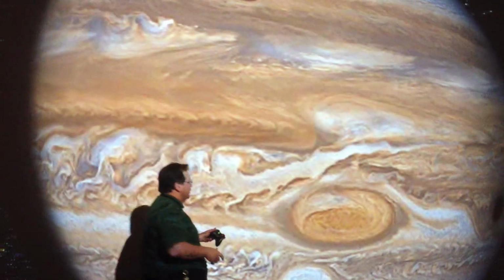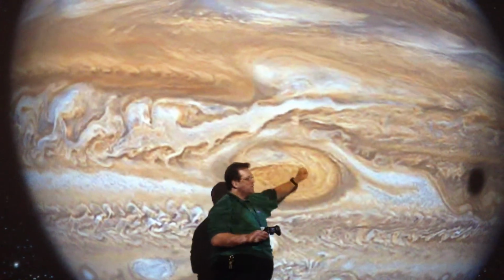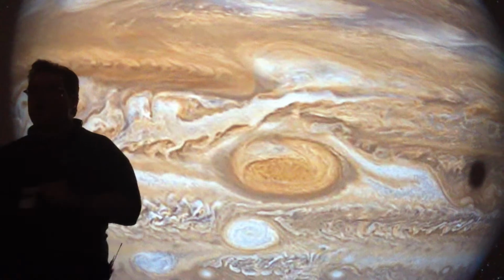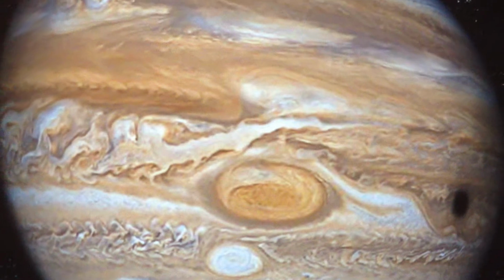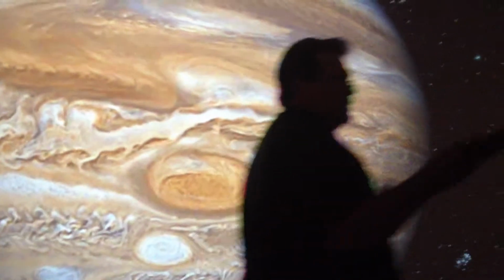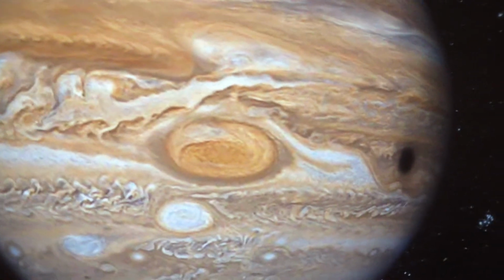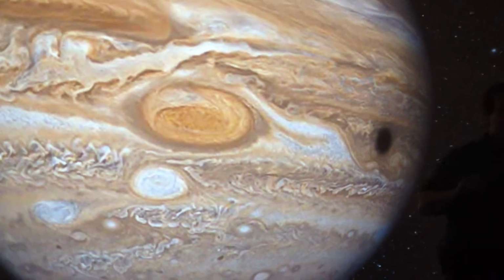In fact, this big red spot over here is a hurricane so massive it could swallow 3 Earths sitting side by side. This big red spot, in fact, was observed by the first astronomer ever to view Jupiter through a telescope. Can anybody name the astronomer who was the first astronomer to view the sky with a telescope? How about it? What was it? Galileo. Excellent. Galileo viewed all of these features and documented them in his notebook.